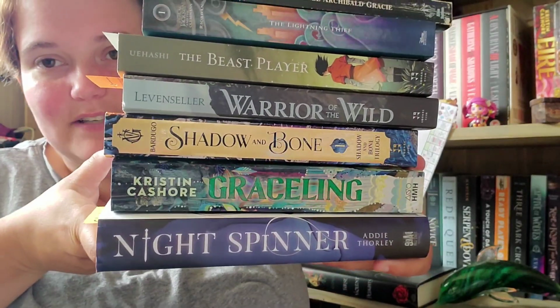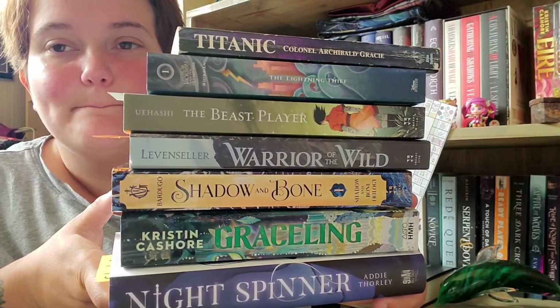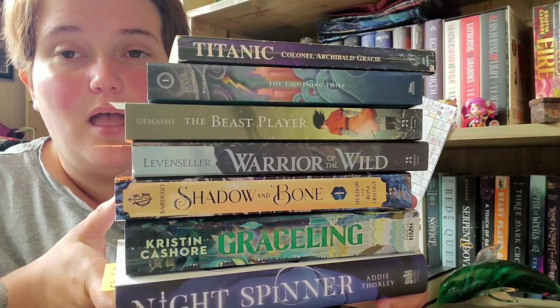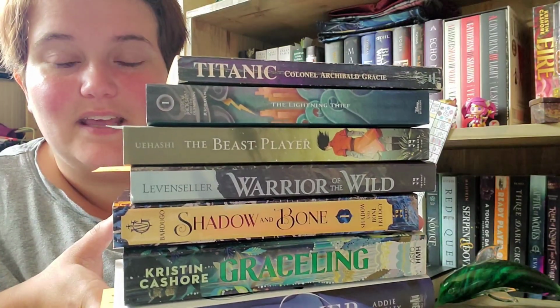Alright, so we have Night Spinner, Graceling, Shadow and Bone, Warrior of the Wild, the Beast Player, the Lightning Thief, and Titanic. That is our TBR for September. So that will be fun.